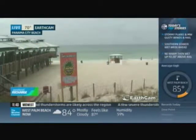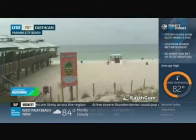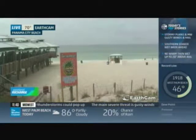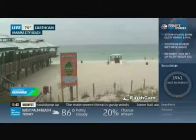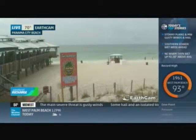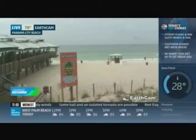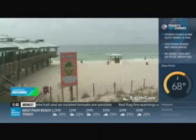Here's a live look for you at Panama City Beach in Florida. Temperature 70 degrees, lots of cloud cover, not too many people on the beach right now, Paul. Yeah, probably not the best day to hit the beach, with a few rain showers, maybe a few rumbles of thunder throughout the day. But looking at the forecast, you might be hard pressed to find a day to go to the beach.